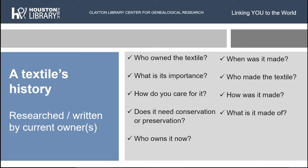Does that textile need conservation or preservation? Does it need to be just preserved because it's in great shape, or does it need to be repaired, which is what the conservation would be? Also, who actually owns it now, and where might it go in the future? I forgot to add that one to the talk. When was the textile made? Who made the textile? How was it made? Was the textile actually made by somebody in the family, or is it a purchased textile made by hand by someone else, or by a manufacturer?